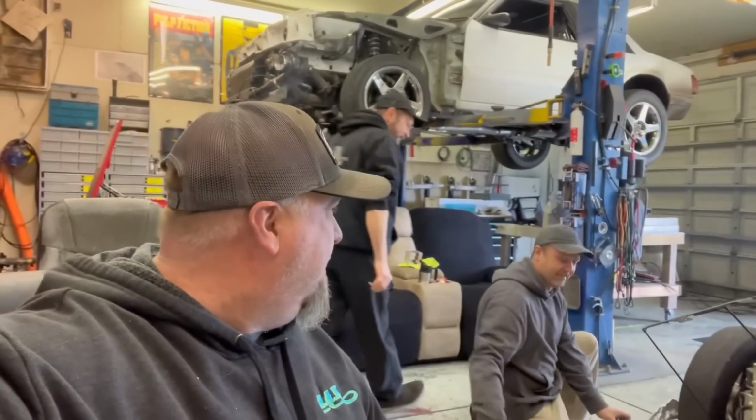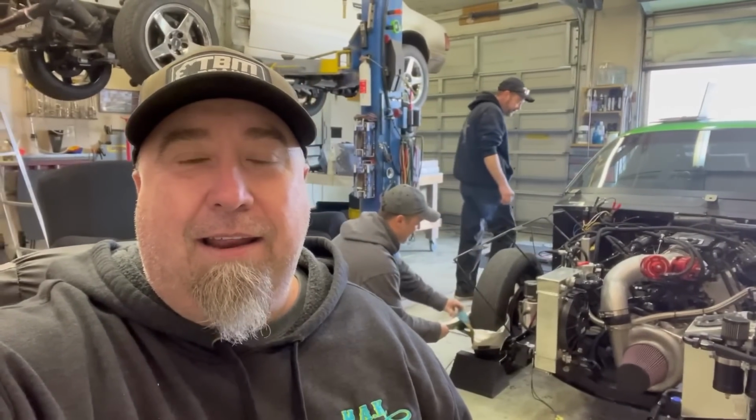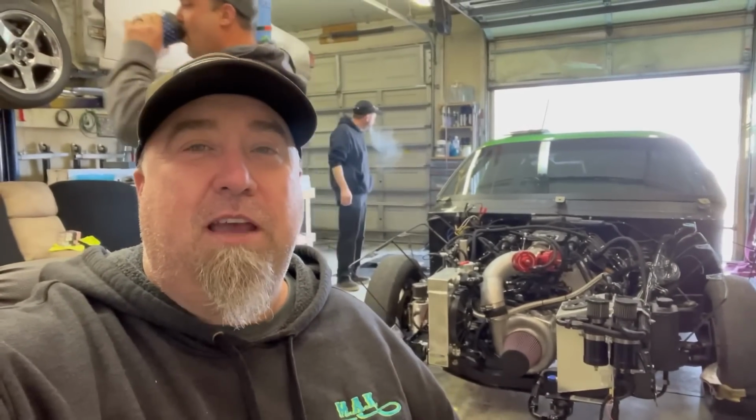Crispy caught on fire last year, didn't he? Yeah, last year at Streetcar Takeover. So he's just getting everything back together, motor blown up, but it's pretty nice, making a bunch of power. It is working good. Mike's been struggling a little bit with his, but go check Josh out on his YouTube channel, Underground Garage.